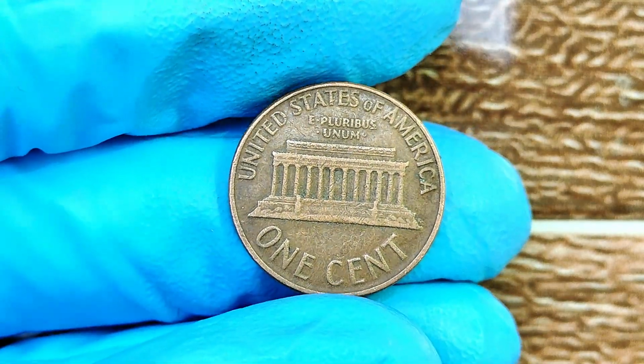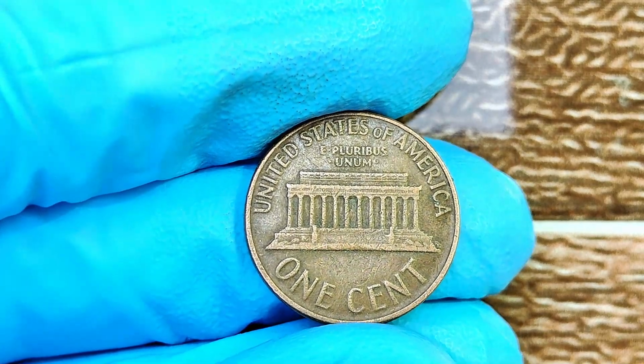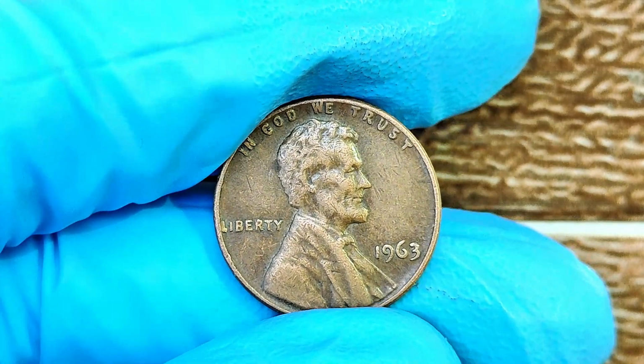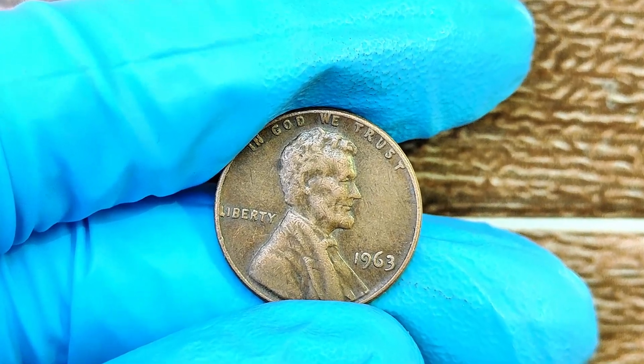Oh, and don't forget about toning. That's when the surface of a coin develops cool colors like rainbow hues. Collectors go wild for toned coins, and if your 1963 penny has that natural eye candy, it could add some extra dollar to its value.